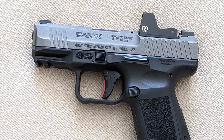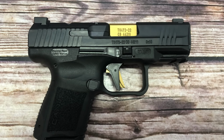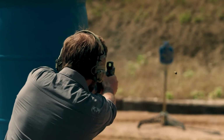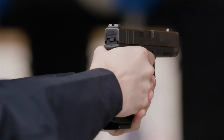And lastly, not zeroing the optic. Yes, that's important. Just being close enough isn't sufficient. You zero a red dot so it hits precisely where you aim. In short, a red dot is a tool. It won't correct improper grip, slack draws, or a lax mindset. But used properly, it's an incredible advantage.